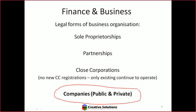With public companies, the big difference compared to a private company is obviously legislation. Public companies are responsible to the public, society as a whole. So public companies have to audit their statements. Most public companies are listed on some form of exchange. We'll look at that later when we look at the financial markets. But that's key in terms of information.